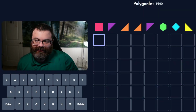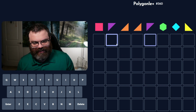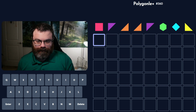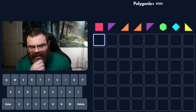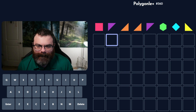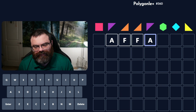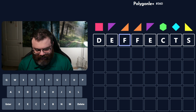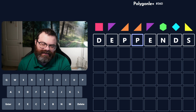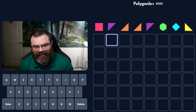All right, well, let's do polygonal. Turn on Hexpert here. Not that we've been able to do an Hexpert in a while. I feel like we've had this sandwich one a few times. I don't remember what to do here. I like APPA or something like that. Defects is not double F. Depends is 1P as well. Feels like I should be able to find something pretty quickly. ATTA then.